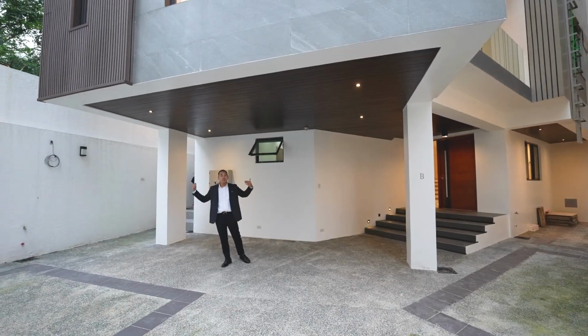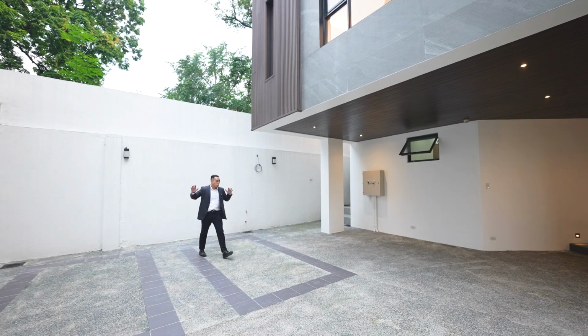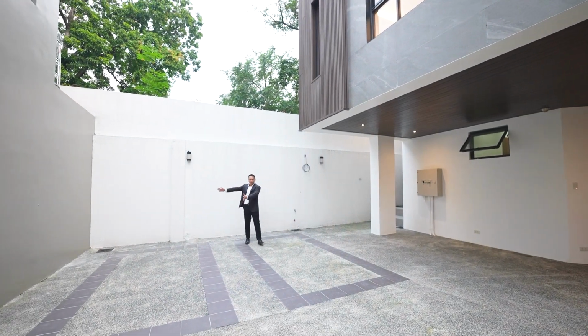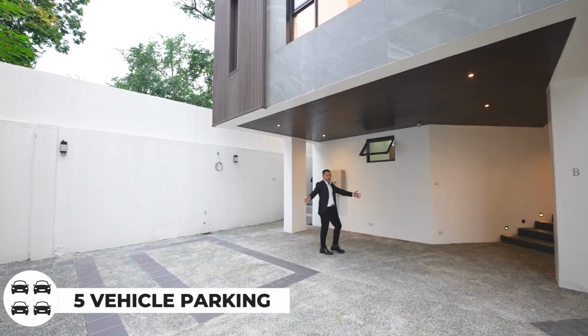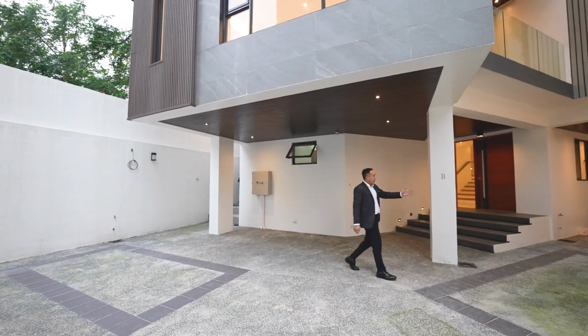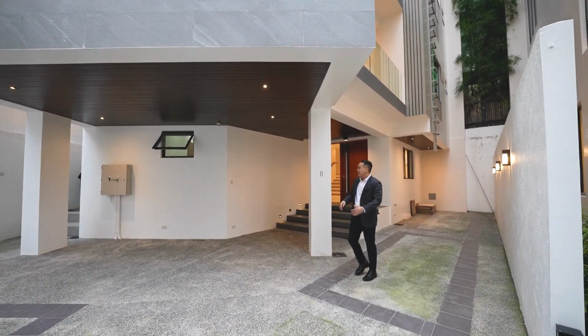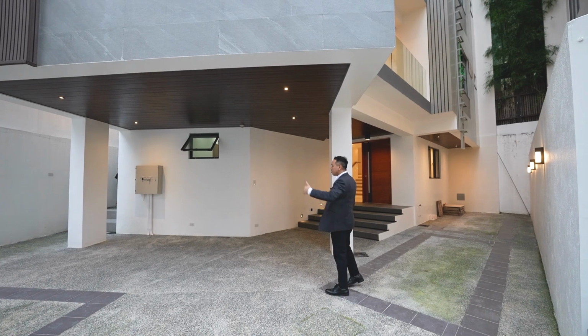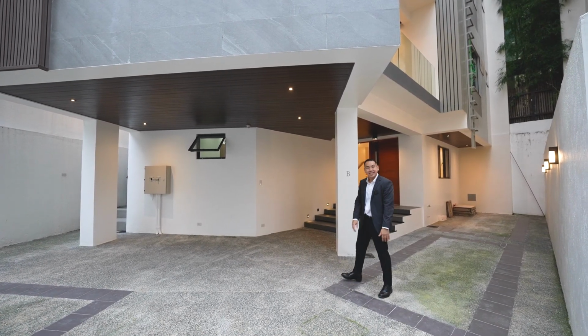Now, let's begin with the parking. This property has space to park up to 5 vehicles. So you have 2 here, you can have a 3rd vehicle here, and then 2 more vehicles down here. And you have access towards the service areas of the house right here. And let's head on up towards the main entry.